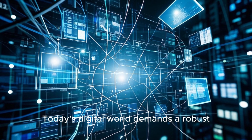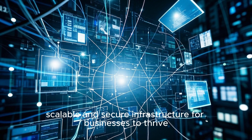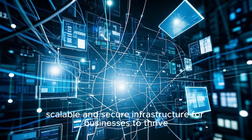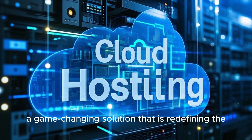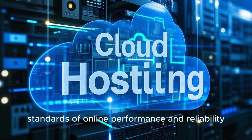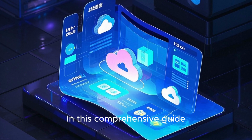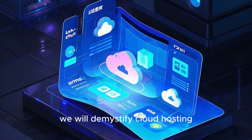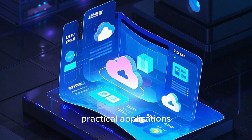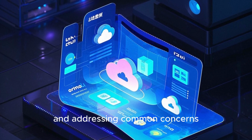Today's digital world demands a robust, scalable, and secure infrastructure for businesses to thrive. Enter cloud hosting, a game-changing solution that is redefining the standards of online performance and reliability. In this comprehensive guide, we will demystify cloud hosting, exploring its types, benefits, practical applications, and addressing common concerns.